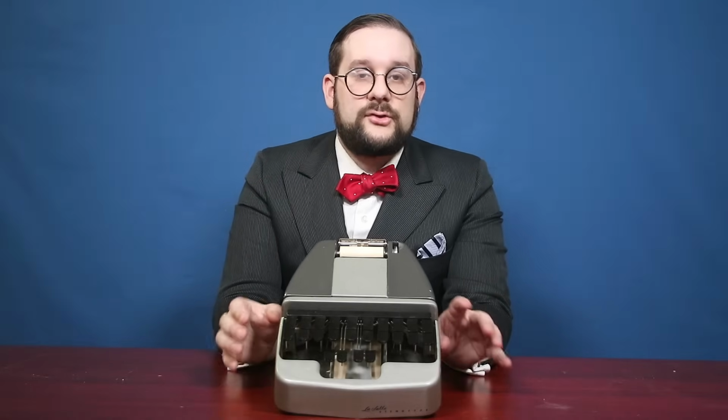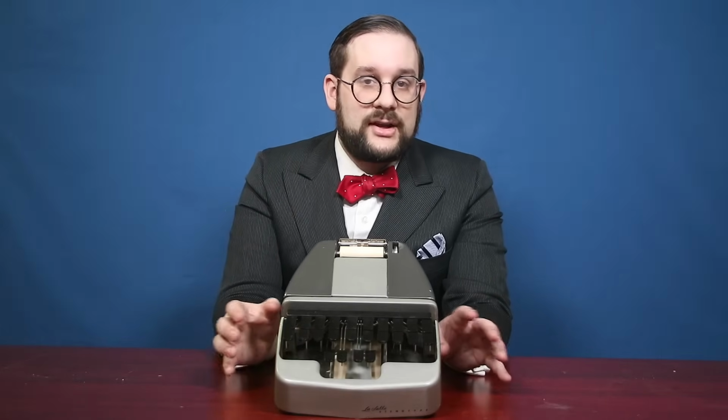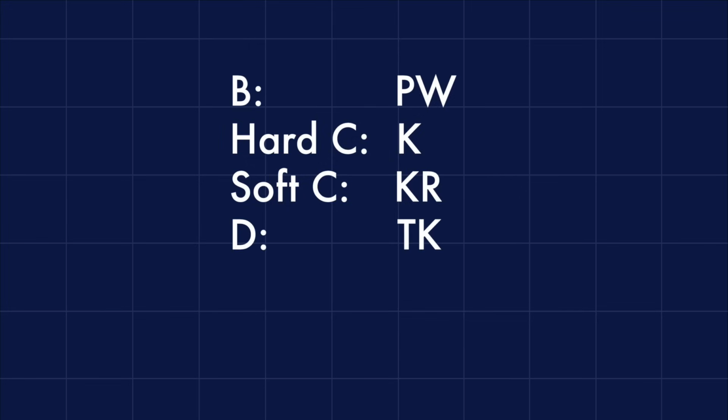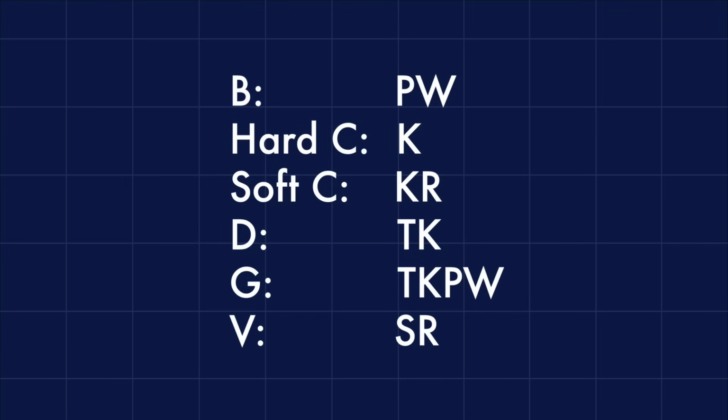So let's have a closer look at this and look at some of the interesting letter combinations that this system requires. So the full list of keystrokes for the Stenotype is very long, so I'm just going to give you a handful of examples. So within the initial consonants, B isn't present, so you write B as a combination PW. There is no C anywhere on the keyboard, so if you want to write a hard C, you write it as K, and a soft C as KR. D is TK, G is TKPW, and V is SR.